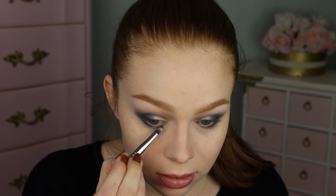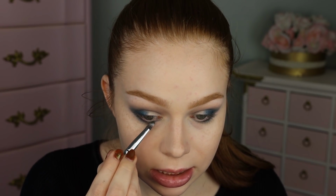I'm going to go ahead and dip into Starry Eyed now, and I'm going to pop that along the front of the lower lash line. I love that when you apply these, even without using a glitter primer, sparkles are sticking and showing up really well.